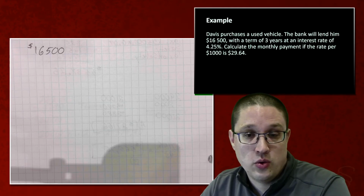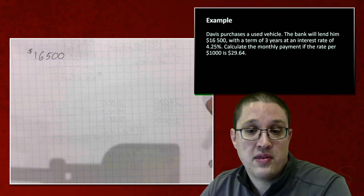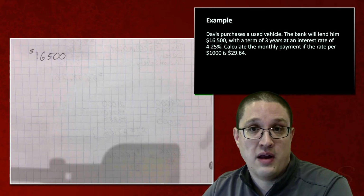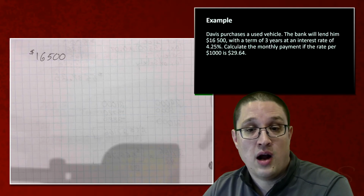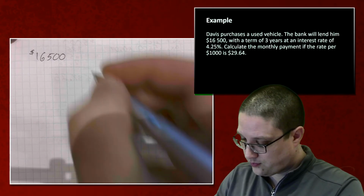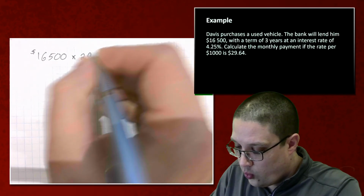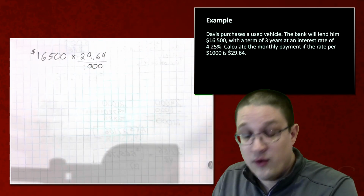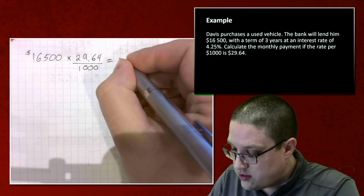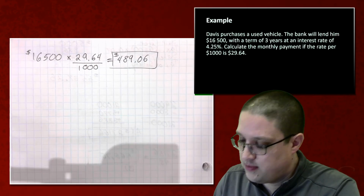You can use an online tool or a table to figure out how much you would need to pay for a monthly payment, but they did give us the monthly payment and a rate per $1,000. Now, per 1,000 means divide by 1,000. So in order to calculate this, I'm going to ignore the term and the interest rate because those are used to find the rate per 1,000. So I'm going to take this times 29.64 per 1,000. And remember, per 1,000 literally means divide by 1,000. Plug that into my calculator, and this works out to $489.06. So that's his monthly payment.